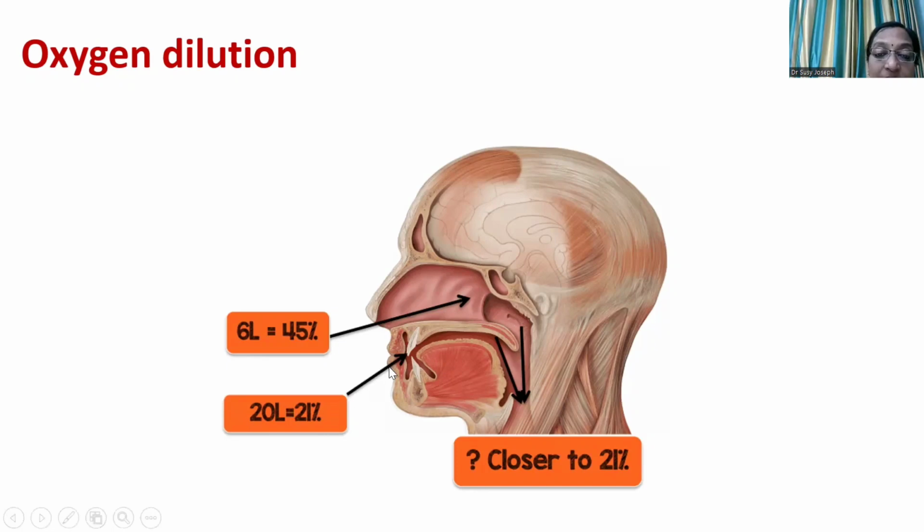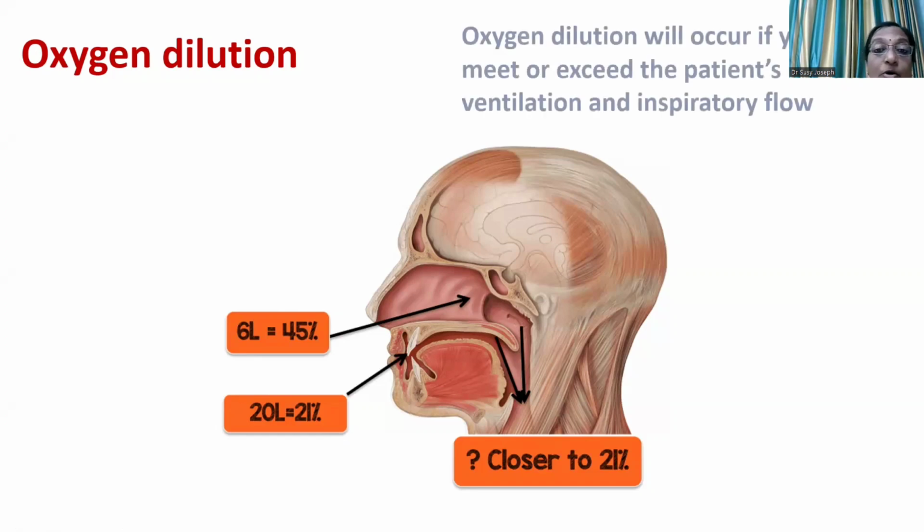Then 20 liter is giving 21%. Both of them will go inside. Who will dominate here in the airway? The one with the flow rate which is more. Is it clear? So this 20 liter flow rate is more. So this 20 liter will predominate here. So there will be a dilution which is occurring here. And ultimately the patient will receive FiO2 closer to only 21. Is it clear? This is a concept of oxygen dilution. I think in the next figure it will be more clear.